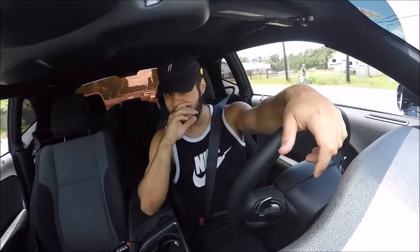Second thing I hate about my Dodge Challenger, the visibility. Let me tell you, the visibility in this car sucks. If you drive a Challenger, you know. I cannot see out of my passenger triangular window because the headrest from the passenger seat is just in the way.